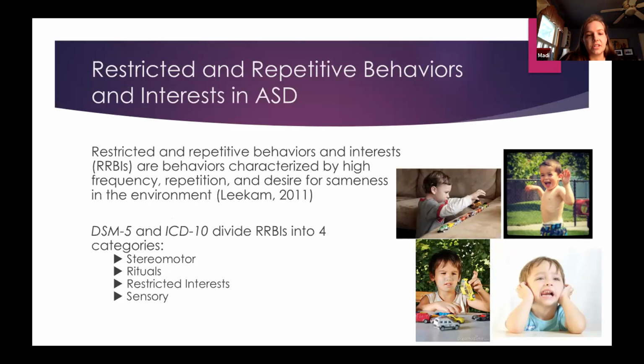Restricted and repetitive behaviors and interests, or RRBIs, are behaviors characterized by high frequency, repetition, and desire for sameness in the environment. And the DSM-5 and the ICD-10 criteria divide RRBIs into 4 categories. The first category is stereotyped motor, which you can see in the top right of the boy flapping his hands. The second is rituals in the top left photo with the little boy playing with cars for no particular reason. The third category is restricted interests in the bottom left photo of the boy playing with only cars. And then the bottom right photo is of a little boy holding his ears, representing hypo or hypersensitive sensory.